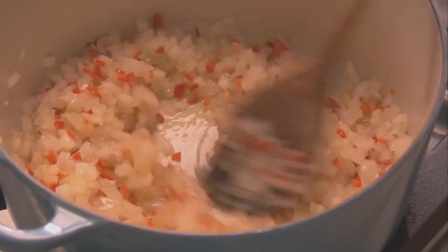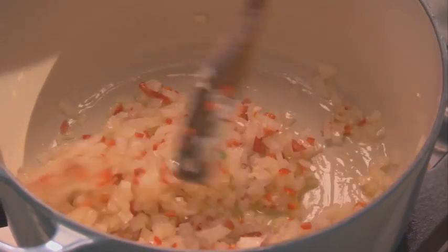So now the trick of this sauce is to have the heat on a medium to medium low flame, because we want to really cook those onions down. They want to go soft and translucent, and we're going to let all those sugars come out, and that's going to add real depth of flavour to the sauce.